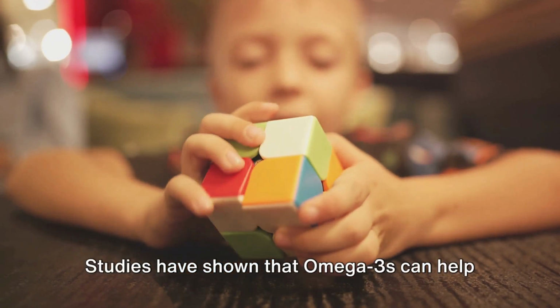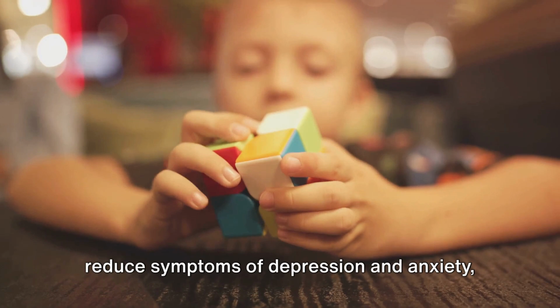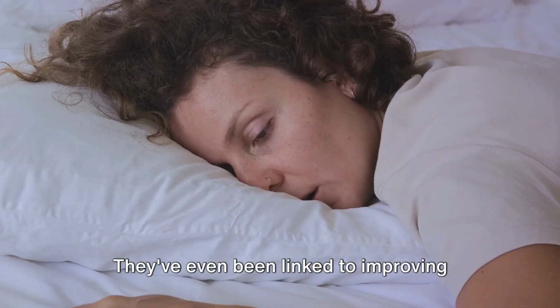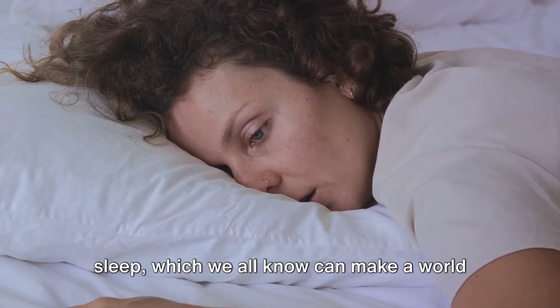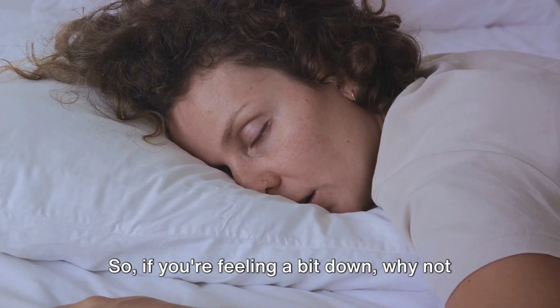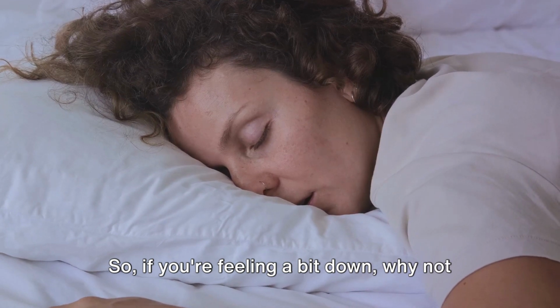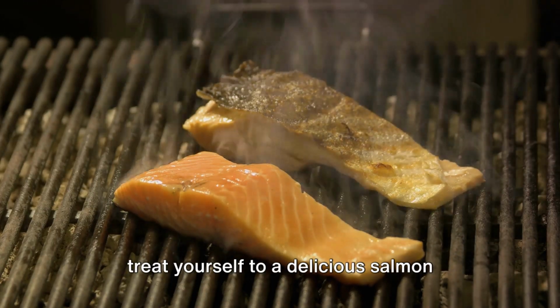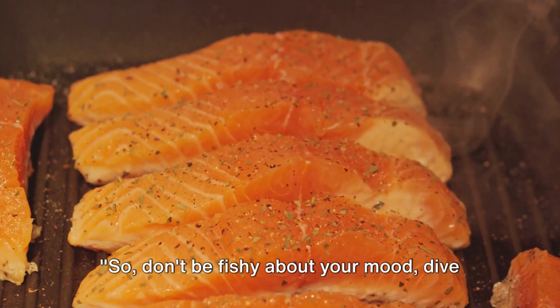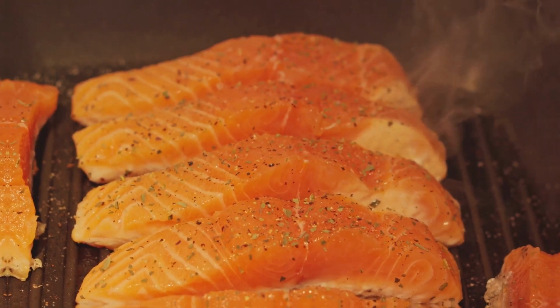Studies have shown that omega-3s can help reduce symptoms of depression and anxiety, making you feel better overall. They've even been linked to improving sleep, which we all know can make a world of difference to our mood and mental well-being. So, if you're feeling a bit down, why not treat yourself to a delicious salmon dinner or snack on some crunchy walnuts? So don't be fishy about your mood, dive into some omega-3.